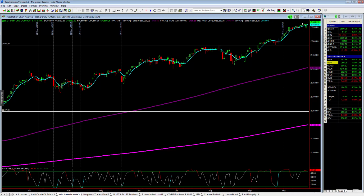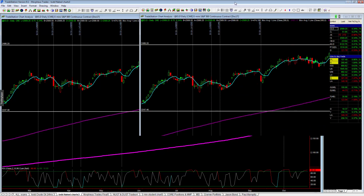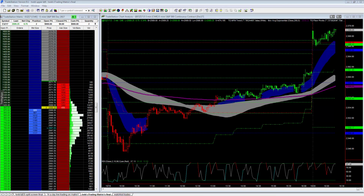Now, is this a breakaway gap? Do we continue moving higher? Who knows? All I know is we're going to keep this position for as long as it allows us to keep it. Okay, so I'm going to pause this video, and I will take you through this entire trade today.